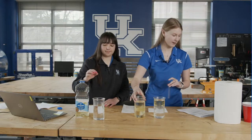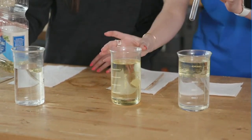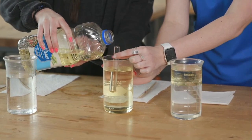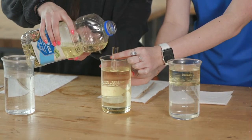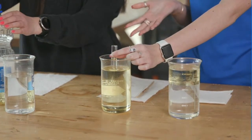Okay, so we're gonna go ahead and do it. Our biggest guess is that it will not bend because it's clear. So we're gonna go ahead and fill it up and show you what happens. Okay, everybody see that? Magic!